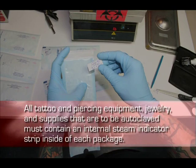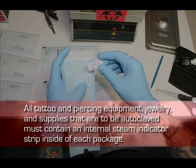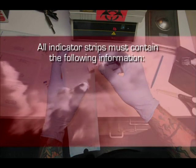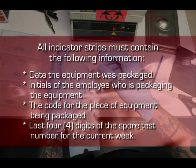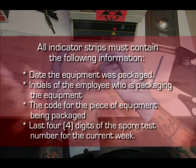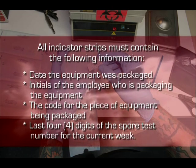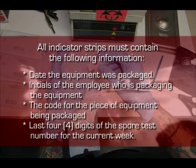All tattoo and piercing equipment, jewelry, and supplies that are to be autoclaved must contain an internal steam indicator strip inside of each package. All indicator strips must contain the following information: date the equipment was packaged, initials of the employee who is packaging the equipment, the code for the piece of equipment being packaged, last 4 digits of the spore test number for the current week.